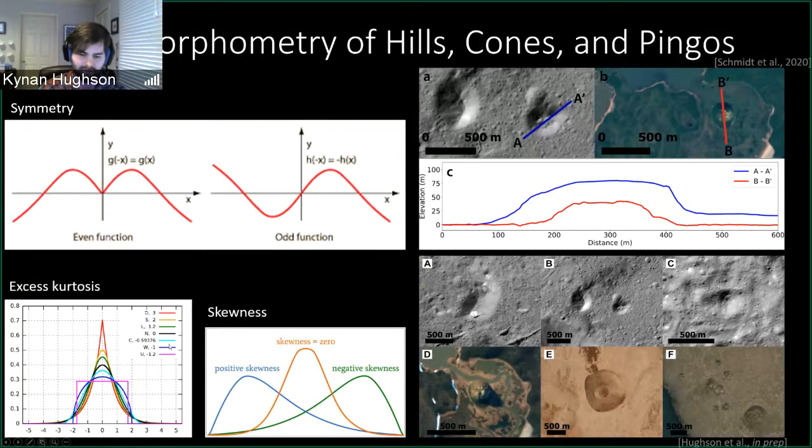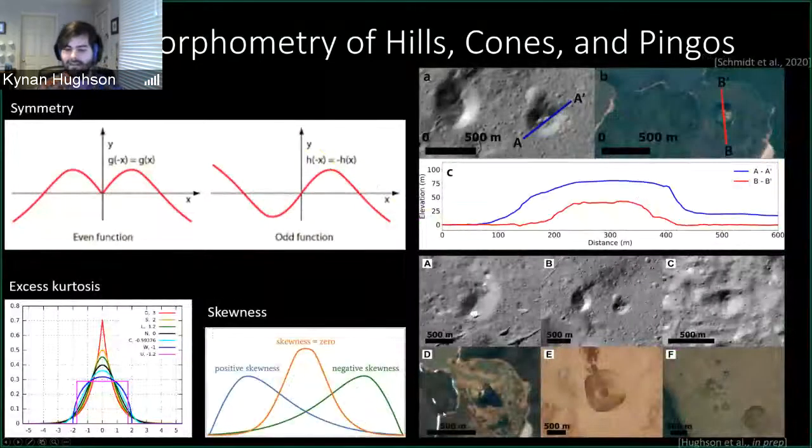So the lower your kurtosis, the more abruptly the hill terminates. They don't really have a tailed distribution. They just abruptly end. Whereas ones that are protracted and dragged out towards the edges have a higher kurtosis. And then skewness is just a measure of how much a symmetric distribution leans to one side.